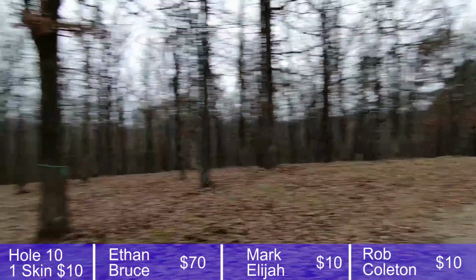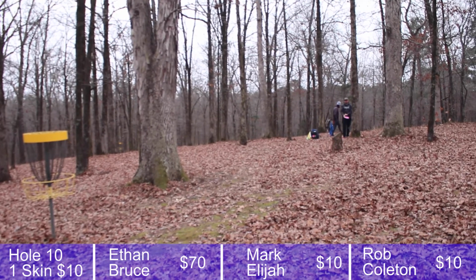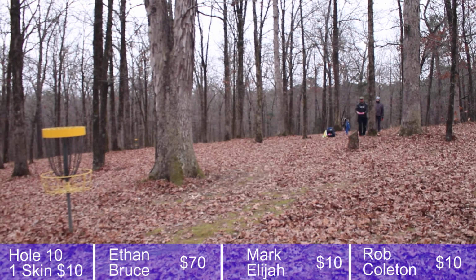Not as aggressive as I thought Ethan might get with a skip off the road from there. I don't know if the wind was coming into play or if maybe it was just the wrong disc selection.